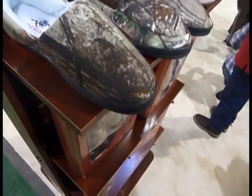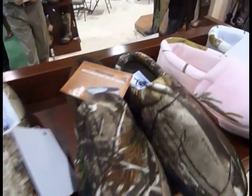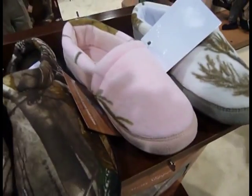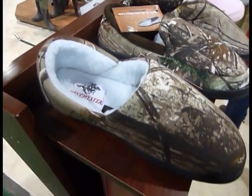After a hard day's hunting, what better could you have than to slip into a lovely, lovely pair of camo slippers, look, his and hers. Elegance and comfort. You can't beat it.